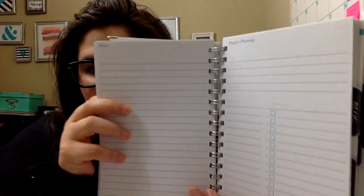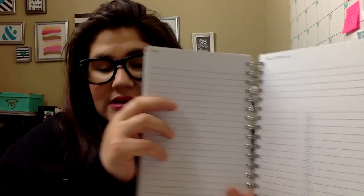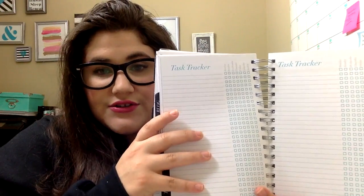I'll show you guys those as well. So I've got project planning pages that also help me to break down my tasks. I have blog post trackers. I've got YouTube video trackers. I've got general task trackers, and I've got a whole section for notes in the back. So I really have built myself a planner that is a complete system.